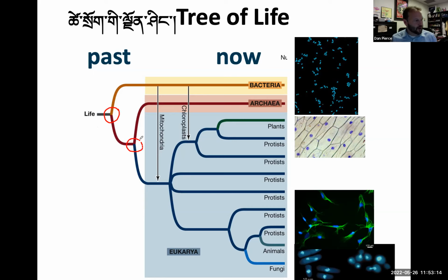Remember that these branch points indicate an ancestor that was living around that time.